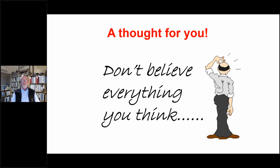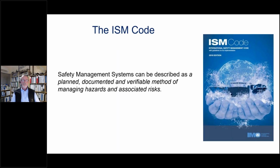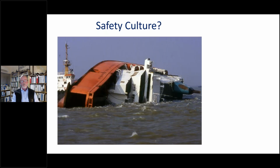So where do we go from this then? We were speaking about a cognitive model. Do we go into the ISM code? Do we go into safety management systems, those planned, documented, verifiable methods of managing hazards and associated risks? Yes, we can, but there's a great danger that the ISM code and similar codes become tick box exercises. So do they help with safety culture? Should we be looking at safety culture?